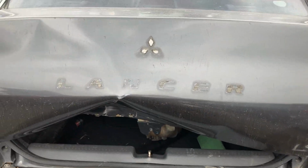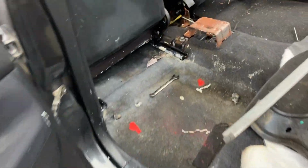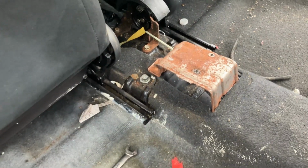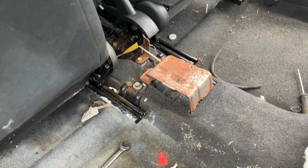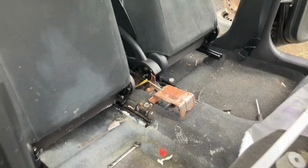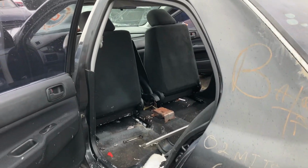Yes, I think it's a Mitsubishi Lancer. But what I want to show you is this interesting middle bracket on these. See how this goes over the middle hump? That might lend itself well to installing in the Rabbit. We'll see. Anyway, I just wanted to shoot this quick video at the yard. Show you guys what the seats are coming from.